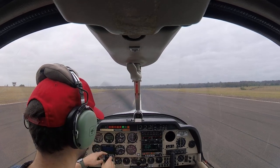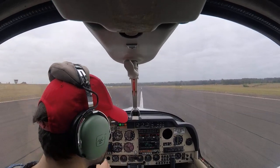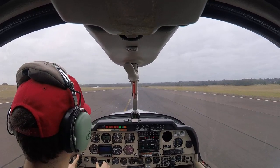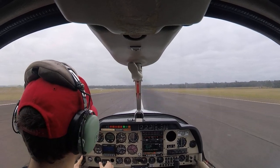Takeoff, India Romeo November. 2150, green, green, green. Airspeed is alive.